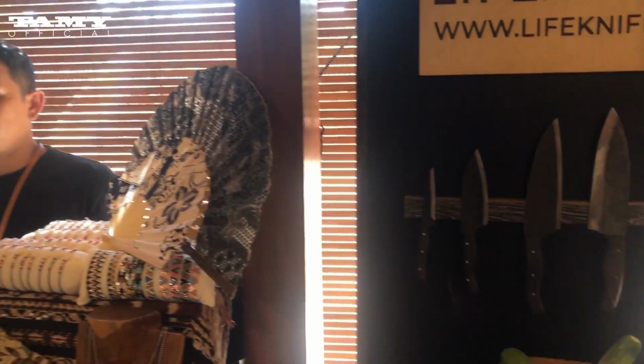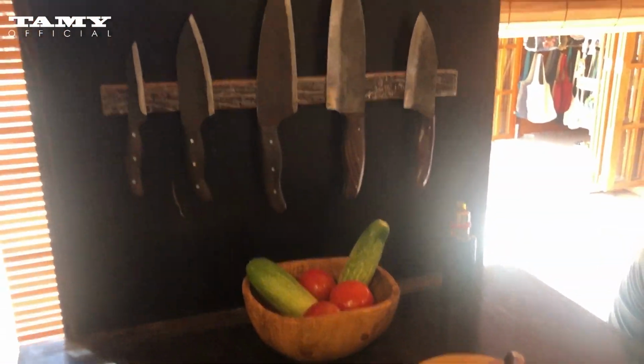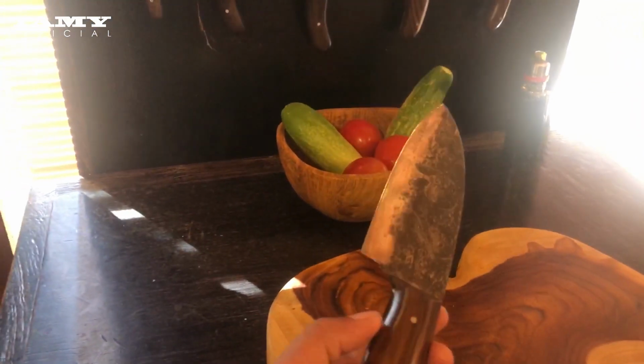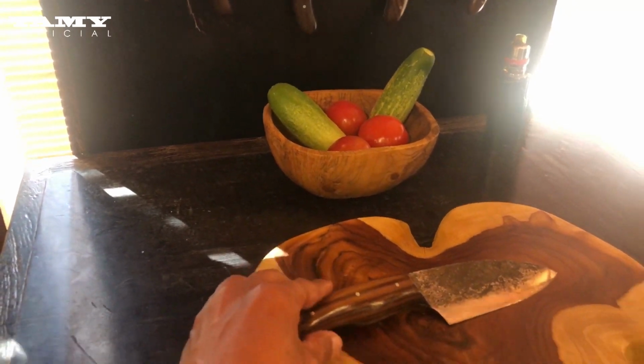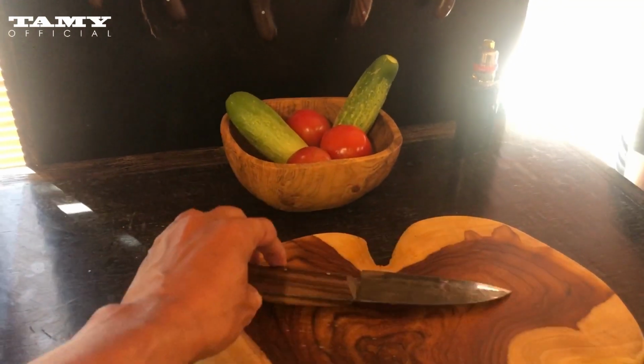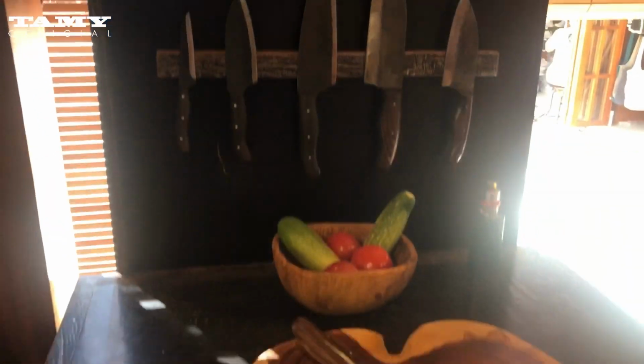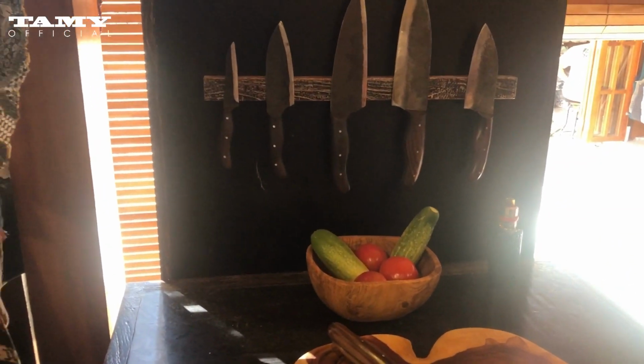You selling, bro? What do you sell? Knives for cooking. Cooking knives. Cooking, like cooking this. Knives, yeah. Oh, I guess this is one of the traders in the market selling knives for cooking. These are made kitchen knives. Made kitchen. Okay, it's good.